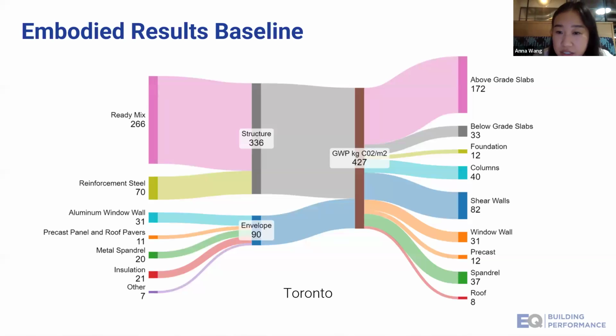So here are the results of the archetype building for embodied, and these numbers are represented in kilograms of CO2 per square meter of GFA, where the GFA is selected based on our methodology that aligns with the NRCan guidelines for whole building life cycle assessment, and that's what's currently referenced in TGS, which follows this FCB guidance as well. In our experience, this is quite representative of a concrete form MURB in Toronto, where structure is approximately 60% of the carbon. And in that 60%, concrete represents 75%, and the rebar represents the remaining 25%, with the largest contributors being above grade slabs and shear walls.